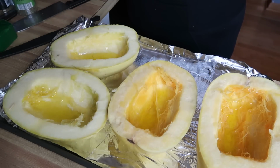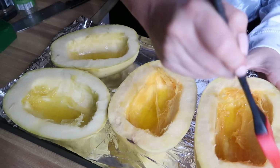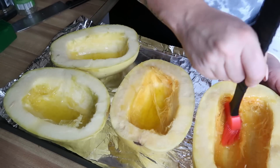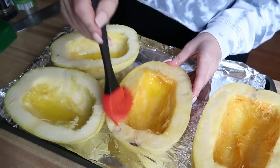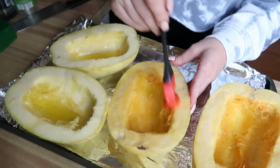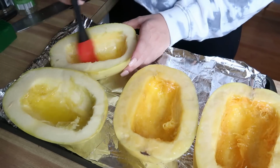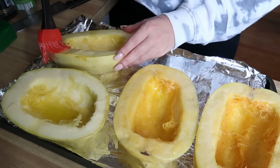Just like that. And now I have one of these little brushes that you use for barbecue sauce and stuff. And I just make sure everything is really nice and coated, so it gets a really nice crust and it gives it a really nice flavor, because we're gonna do a Parmesan type sauce, like an Alfredo Parmesan type sauce to go with these. And I wanted to have a real warm, tasty feel to the spaghetti squash.